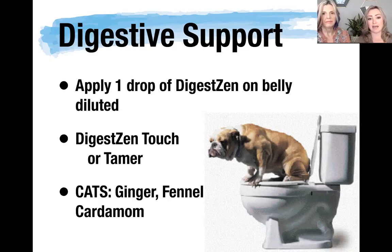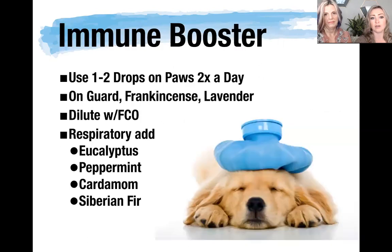And with cats, we don't use any of the mint oils on cats. Their liver doesn't have the proper enzymes to metabolize it well. So it's rarely actually going to cause a problem. But if we can just use the oils we know are really good for cats, why not just use those, okay? And I've used DigestZen, which does have peppermint, on cats many, many times, and I have never had a bad reaction. But I do recommend just sticking with ginger, fennel, and cardamom and creating a blend with that. It works so well.